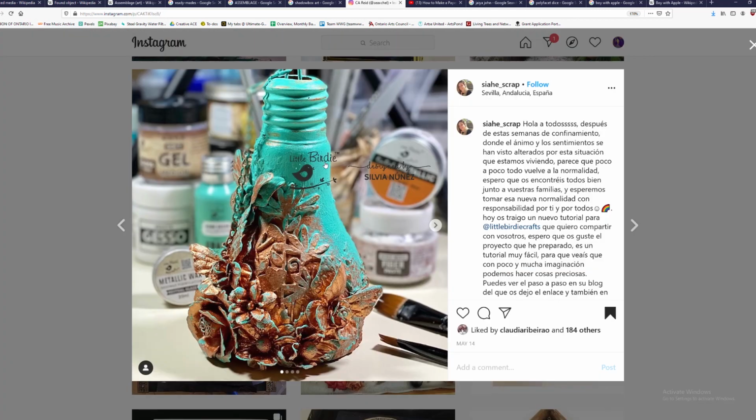This is an example of one that was a light bulb, where somebody has collaged a lot of different things onto the light bulb and then painted over it, because it's really interesting what you can do with a coat of paint if you make everything one color. They didn't make it all copper, they used the teal copper contrast, and it looks like the things are growing off the light bulb almost, which is a cool effect. So I like what's going on here.